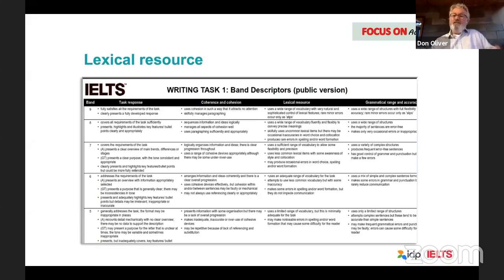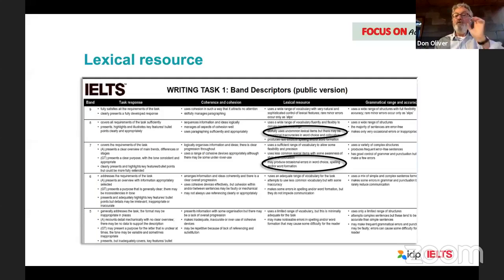The next criterion, as we know, is lexical resource. It just means the words that you use, your vocabulary. And again, if you look at the assessment criteria that you can download from IELTS.com, you'll see that Band 7, you will have some errors, some spelling errors, maybe a bad choice of word. It's not exactly the right word. At Band 6, of course, there will be many more errors. At Band 8, you will have very few errors and you will use more uncommon words, and those words will show that you are using English in a very natural and expert way.